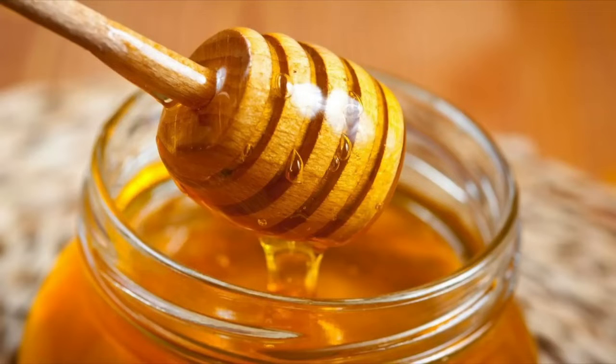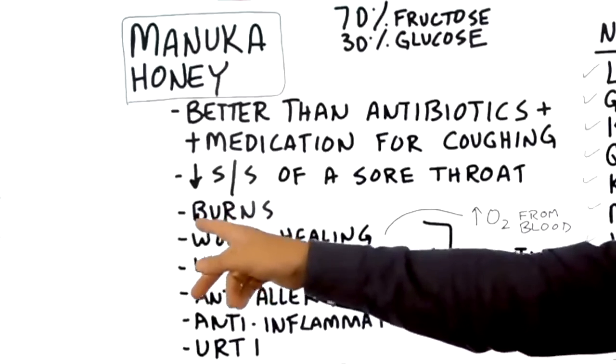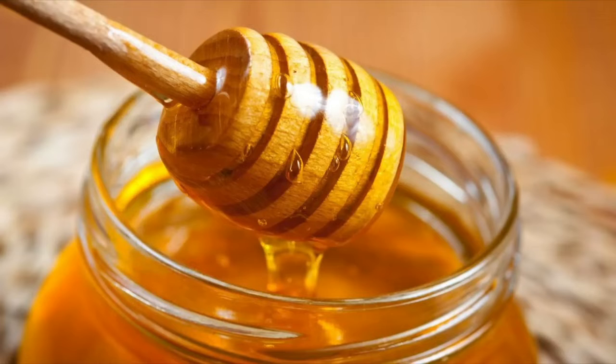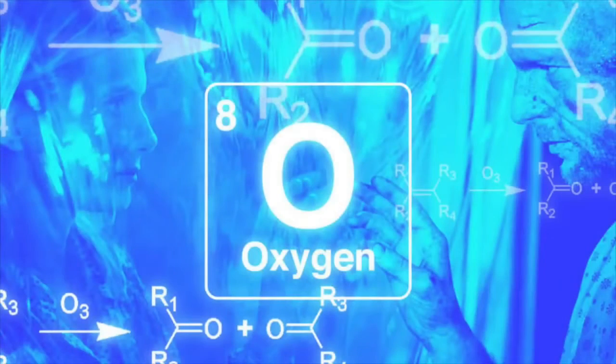Manuka honey has been shown to decrease the symptoms of a sore throat. It has positive benefits for burns, all types of burns. It's great for wound healing as well as ulcers like bed sores. In fact, it's an approved FDA treatment for both wound healing and bed sores. Apparently, some of these natural chemicals in the honey release oxygen from your hemoglobin and speed up the healing process.